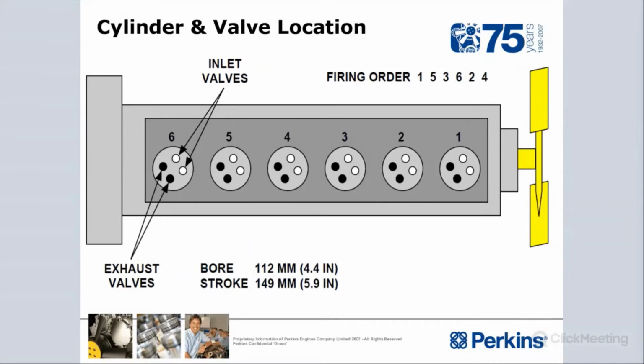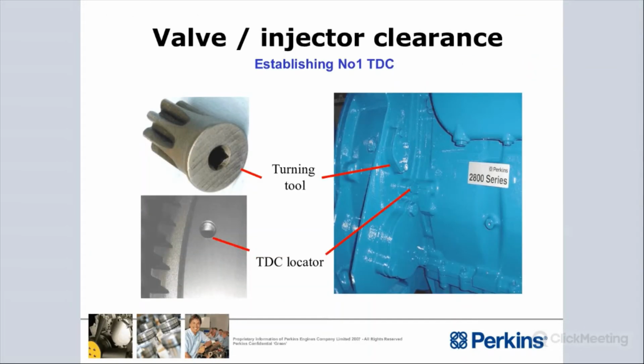Okay, now valve and injector adjustments. We need to make valve and injector adjustments every 1,000 running hours. That's what's recommended by Perkins. Every 1,000 running hours. Okay. Let's talk about the valve clearances first.